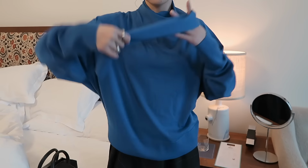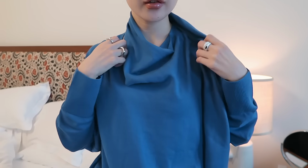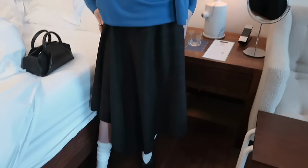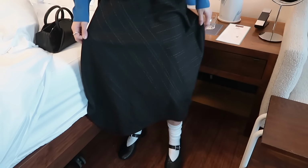Isn't it so pretty? Especially the color. And look at that neck. This is attached to it, kind of like a scarf. Yeah. So you go around it. Then you have a slit right here. Yes, a little bit of slit on the front. The color is so juicy. And then she's wearing this asymmetrical skirt. I love how it's cut on the bottom. And then it's a stripe.